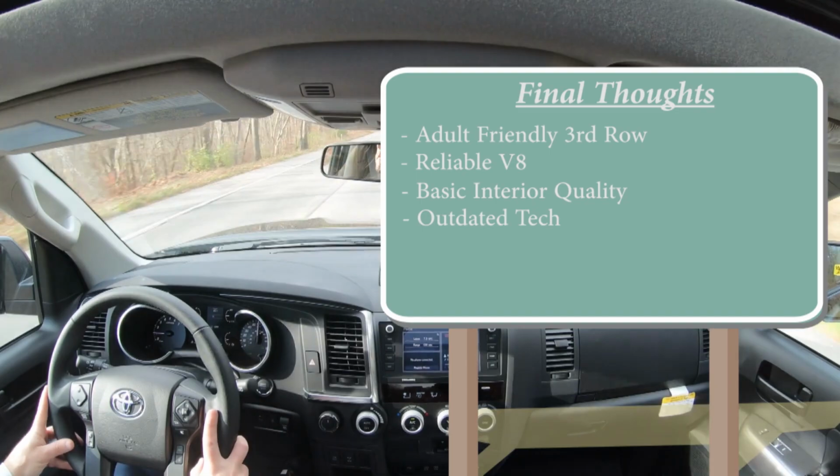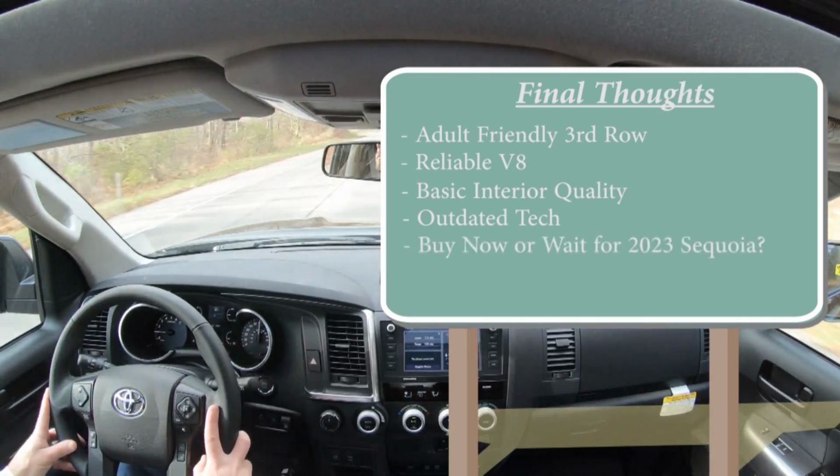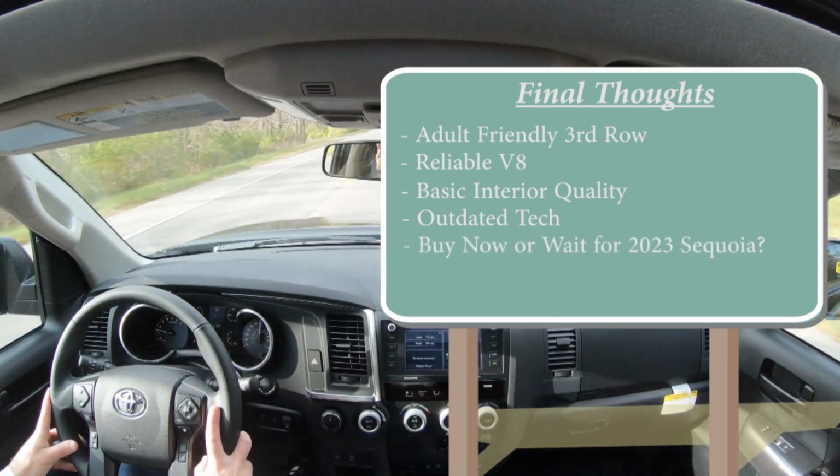So that leads me to the ultimate question. Let me know what you guys think in the comments section below. Do you buy the 2022 Sequoia now, or do you wait for the 2023 model year redesign?